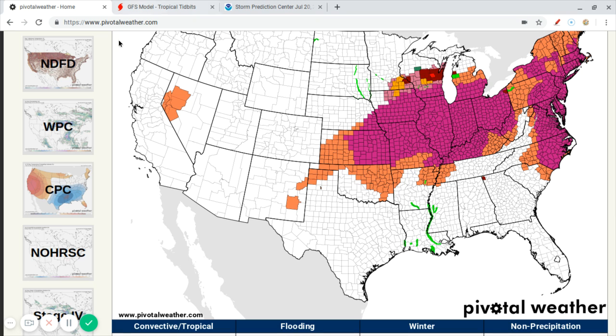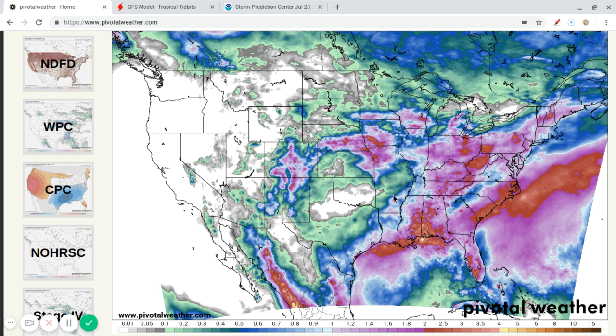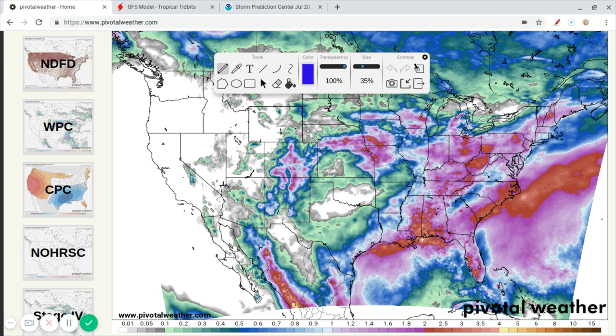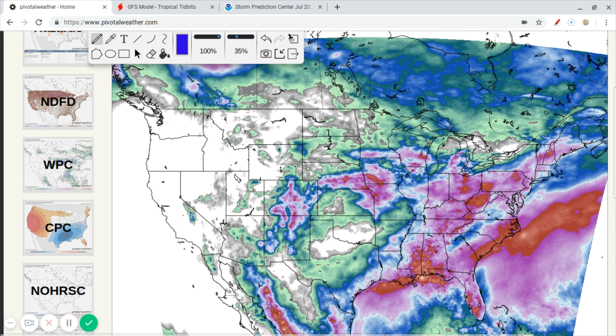Now we can go ahead and look at the maps. We're using Pivotal Weather and Tropical Tidbits today. I haven't used Pivotal Weather in a while, and I haven't seen many people using it anymore. I don't know what's wrong with Pivotal Weather, but I'm not using the models, I'm just looking at these.